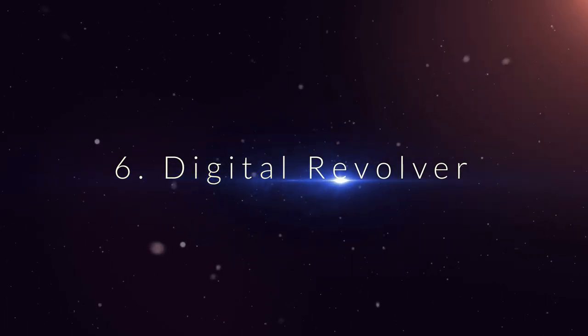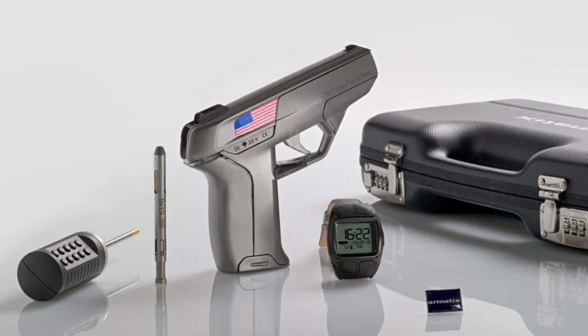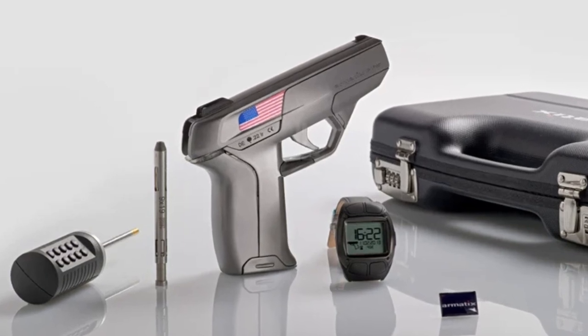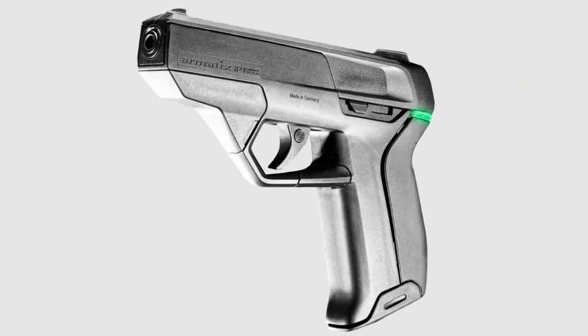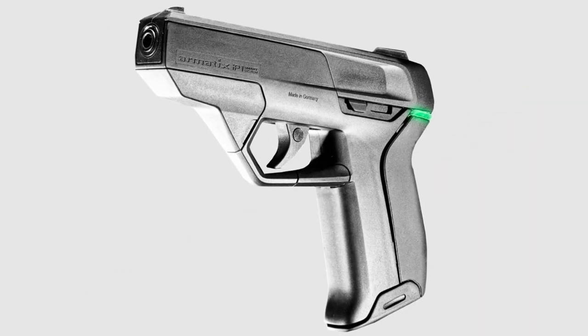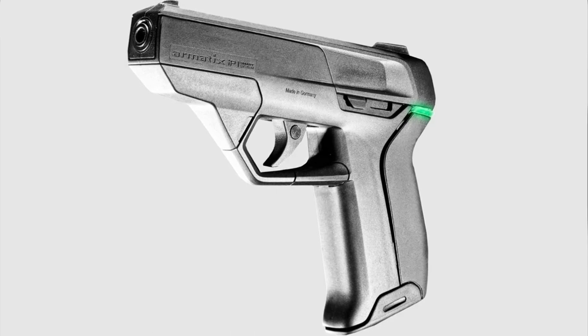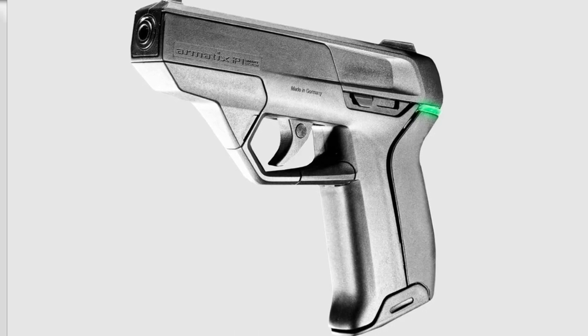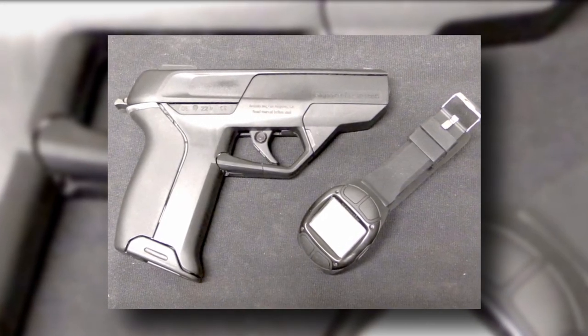Number 6. Digital Revolver. The Armatix Digital Revolver looks like something out of a science fiction movie, and a version of it was featured in a recent James Bond film. This futuristic pistol has a digital safety mechanism that can only be disabled if the operator is also wearing a special wristwatch that sends the unlock signal to the gun. The wristwatch itself only becomes active once the user unlocks it with their fingerprint.